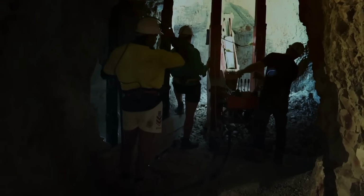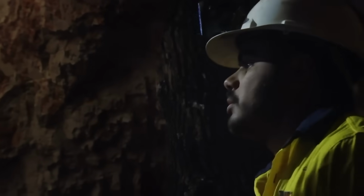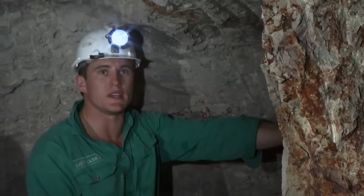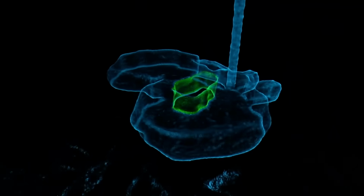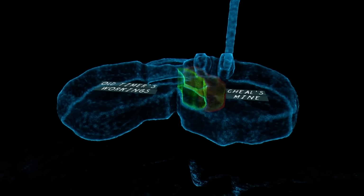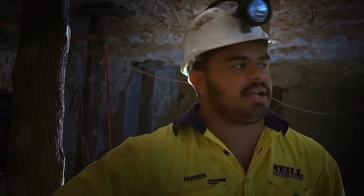In Lightning Ridge, New South Wales, Chris Cheel, 20-year-old son Oscar, and family friend 21-year-old Farron Lamb are starting the season with one of the most dangerous digs they've ever undertaken. Obviously, we're starting to see stuff. All we want to do is dig, but we do have to be careful. They're removing the dirt from a huge opal-bearing pillar supporting their entire mine and close to crumbling old-timers' workings. It's all coming down to one pillar. Hopefully we can find a bit this week to keep us going for next show.